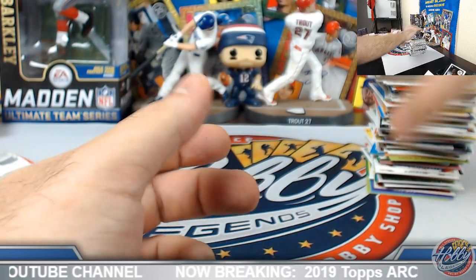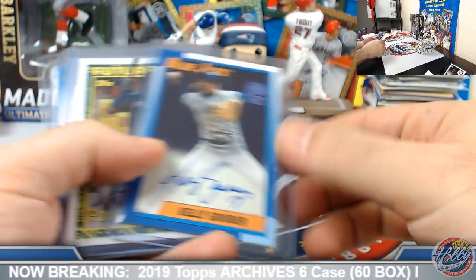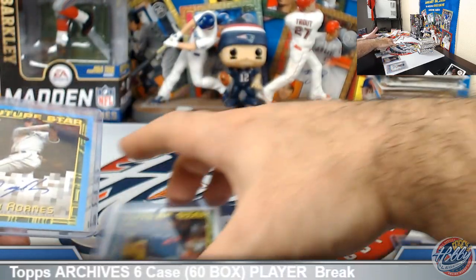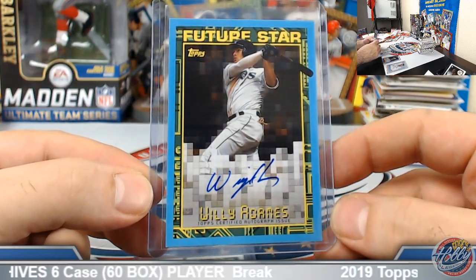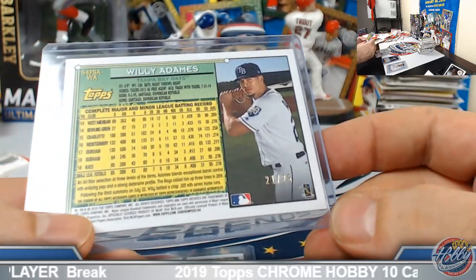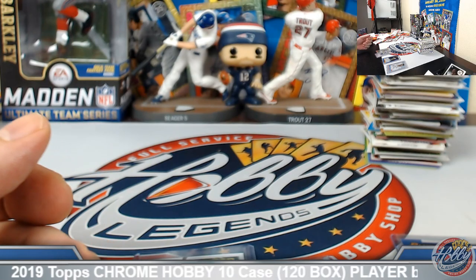All right, let's do the recap here. Numbered autographs from case number 5. Pretty good numbered action here. Lowest numbered was the Willy Adames Future Stars autograph on card, 21 out of 25. Congrats on this one.